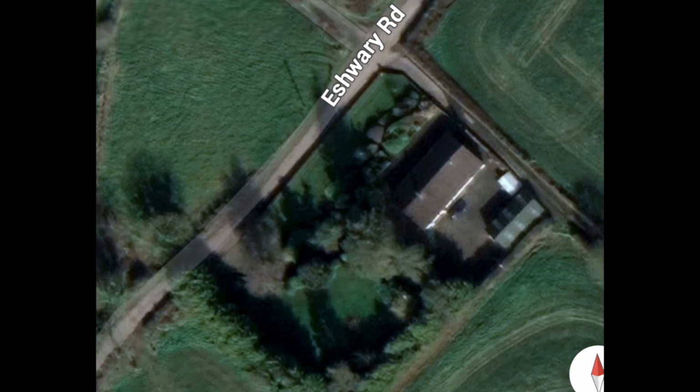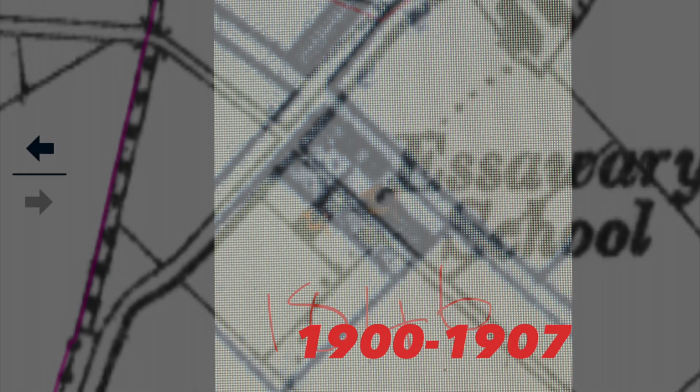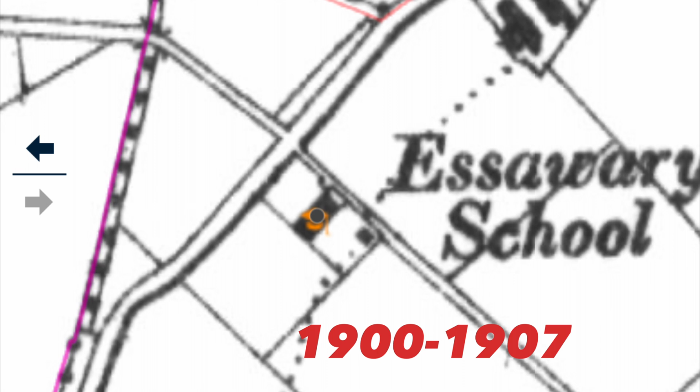Now a little bit about the history of the house. This is current day Google Maps view. Note how the house lies parallel to the main road, and this is 1832. Look how different the position of the house is back then, as it was a school and a house. It's still the same again in 1846. And then by the beginning of the 1900s, you can see the position of the building has now changed.